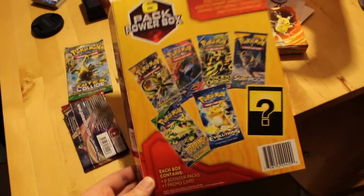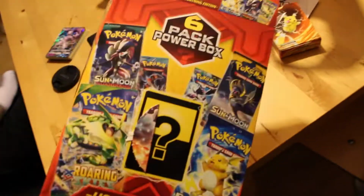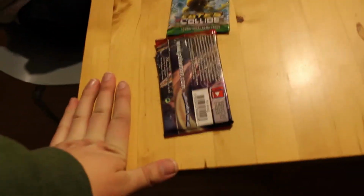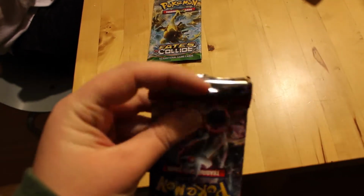I just bought some of these mystery power boxes from Walmart. I bought these before and they've been fine, I guess. But when I opened this one, I noticed that this pack was a little bit open.